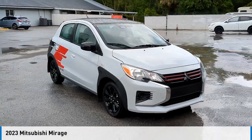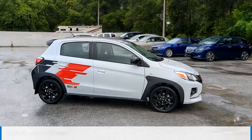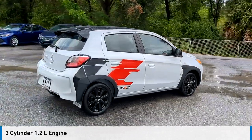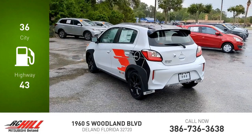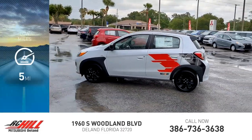Come test drive the 2023 Mirage. This vehicle is powered by a front-wheel drive, 3-cylinder, 1.2-liter engine, and comes with a continuously variable transmission. Great fuel efficiency saves you money by requiring fewer trips to the gas station. This vehicle has less than 100 miles.